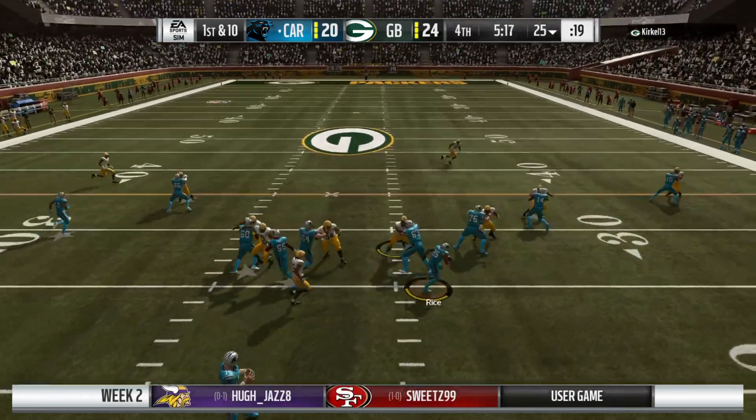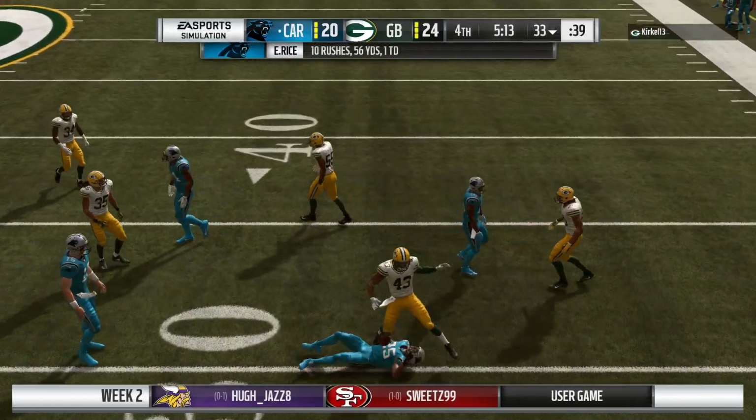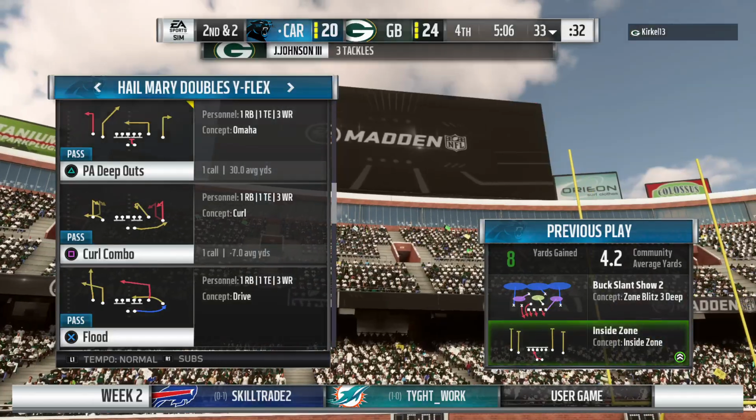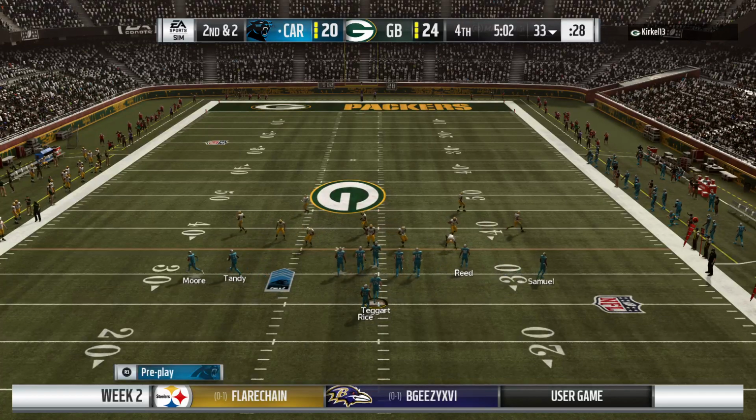They'll run it now out of the gun, and able to stay on his feet past the 30. But now they'll have some options on 2nd and short. Here's a 2nd and 2 now from the 33.